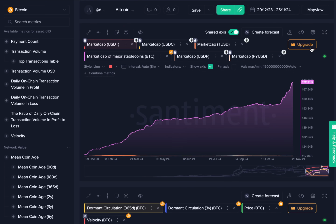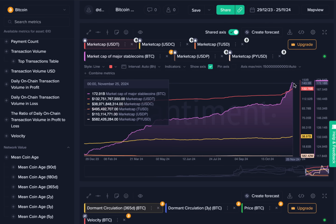Funding rates, they are becoming neutral, and as you can see, more stable coins have been minted since my last video. This number was roughly $2.5 billion less than it is now, so a lot more money printing through stable coins, which is obviously nice. That's what we want to see.